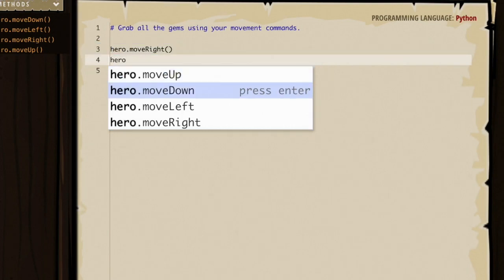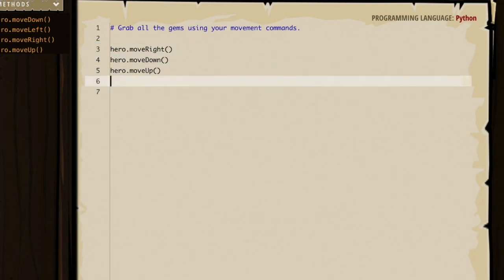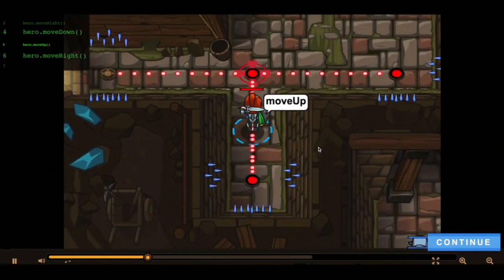Syntax suggestions at every step. See your code come to life.